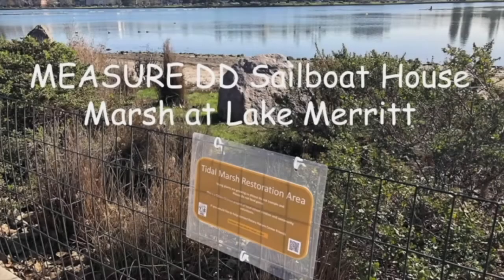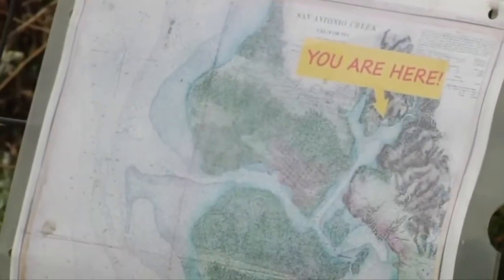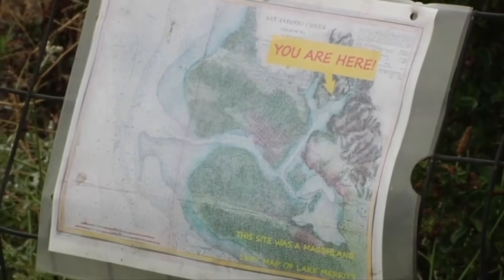I would like to turn now to the section of Lake Merritt that Rotary Nature Center Friends has begun to work in as an adopt-a-spot. Well, that's just the map from what, 1856? I think so, yeah. That shows the original marsh.